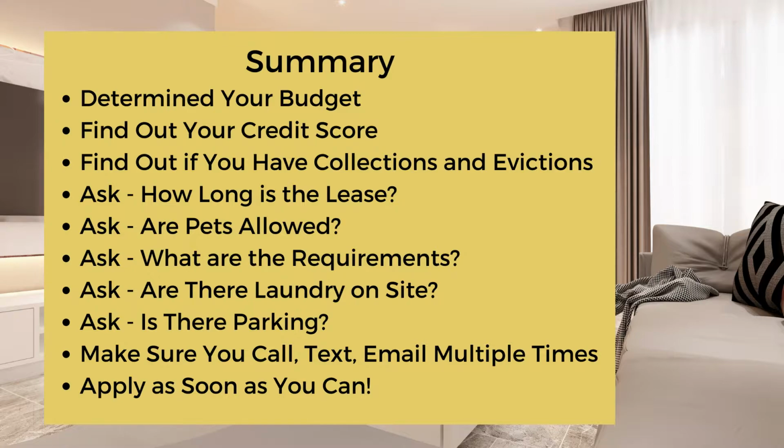Once you get an answer, apply as soon as you can, because now you are prepared. Thank you for staying with me to the end. I know it's been a lot of steps, but now you are ready to get your perfect place. And you're gonna get it because you are organized and you know exactly what is expected from you, and you've been pre-qualifying yourself.